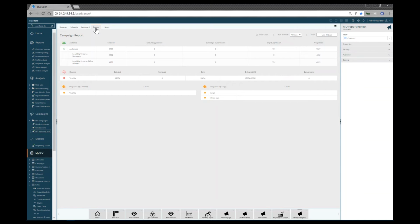And we can access this report for any saved and executed campaign from within the Reports tab here at the top of the canvas. And the metrics that we have in front of us are broken down into audience, channel, and response. And the response is also broken out into channel and into step as well.